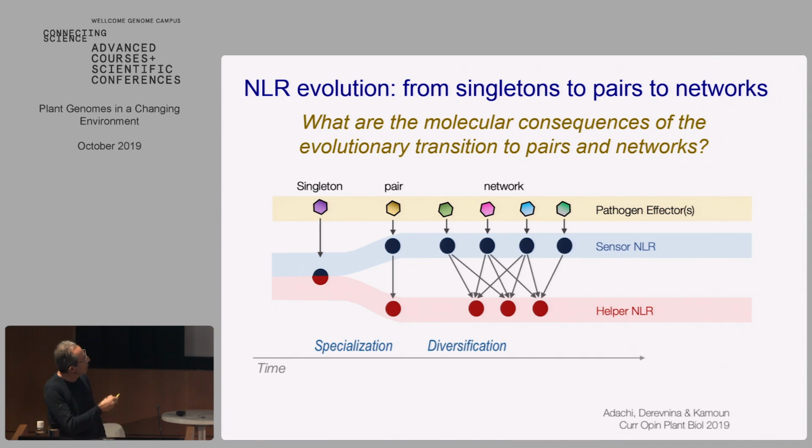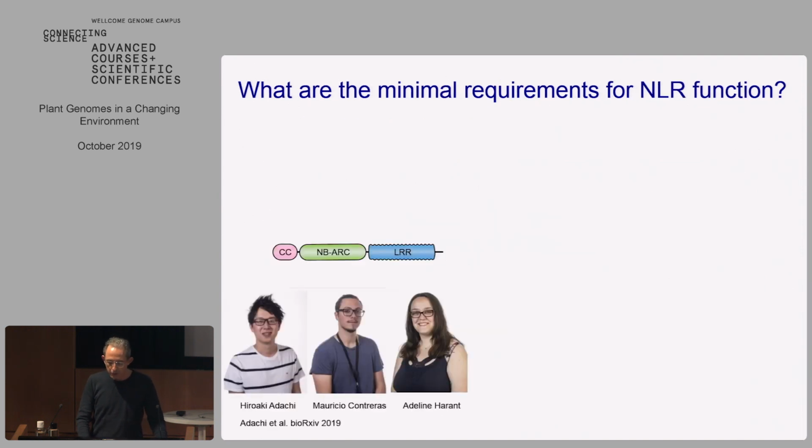And certainly there are many other examples in the literature of pairs or clustered mini networks. But the question I was really interested in, which goes straight at one of my main goals for my lab, is linking a mechanistic understanding of these systems with evolution. So the question here is, when these evolutionary transitions take place, what are the molecular consequences? How does this affect these NLR proteins, their functioning, and their biochemistry? So I'll finish the talk with a story related to this question.